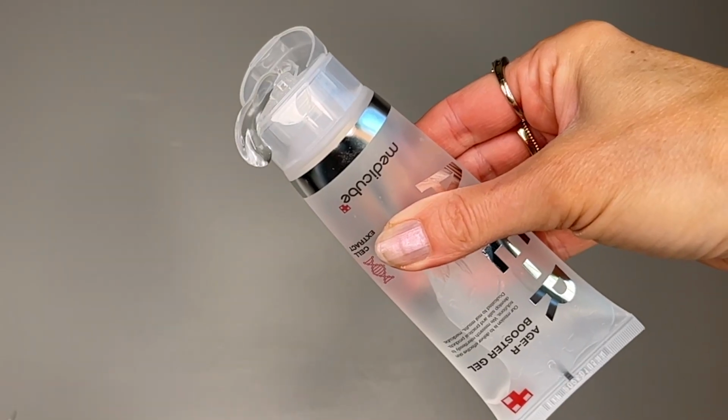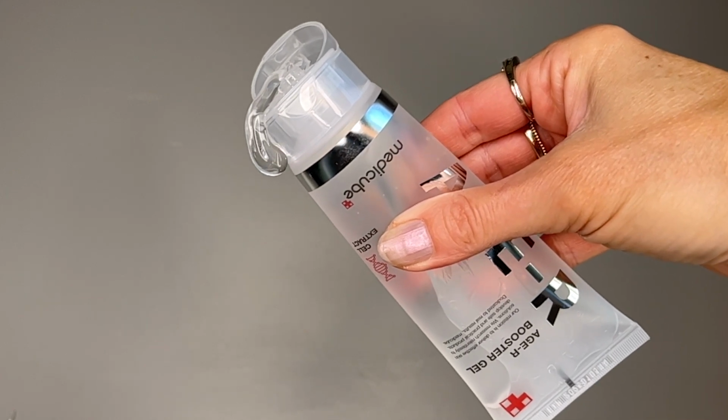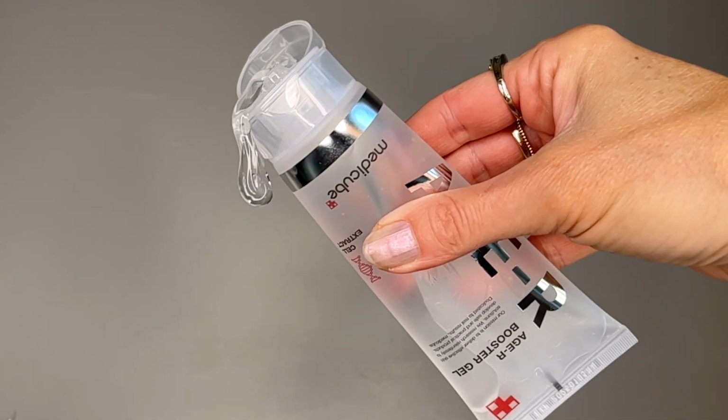It's necessary to use a conductive gel in order for the energy waves to penetrate your skin. Medicube's booster gel is a great option because not only is it a great conductive gel, but it actually has really great skincare ingredients in it. So you don't actually have to wipe it off after your treatment session. You can just pat it into your skin and continue on with the rest of your skincare routine.